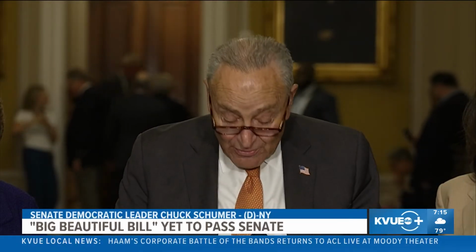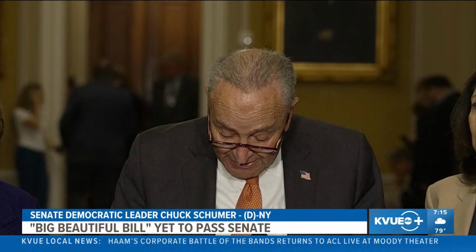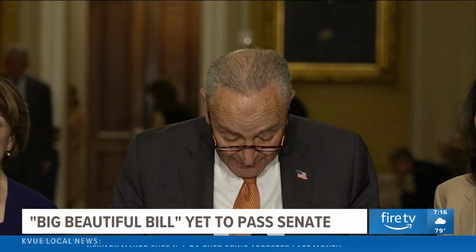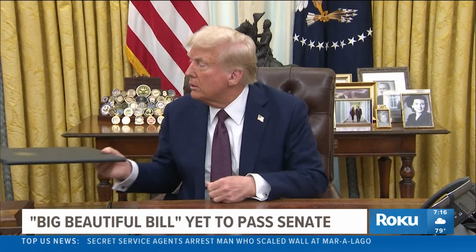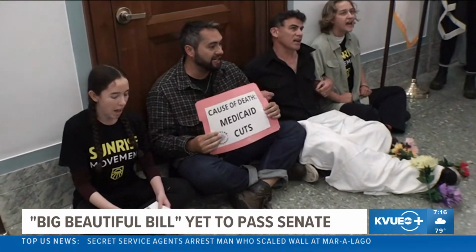Behind the smoke and mirrors lies a cruel and draconian truth. Tax breaks for the ultra-wealthy, paid by gutting health care for millions of Americans. The centerpiece of the bill would make Trump's 2017 tax cuts permanent. Some critics are concerned about how much that would cost. Others focused on the bill's cuts to Medicaid and food assistance programs.